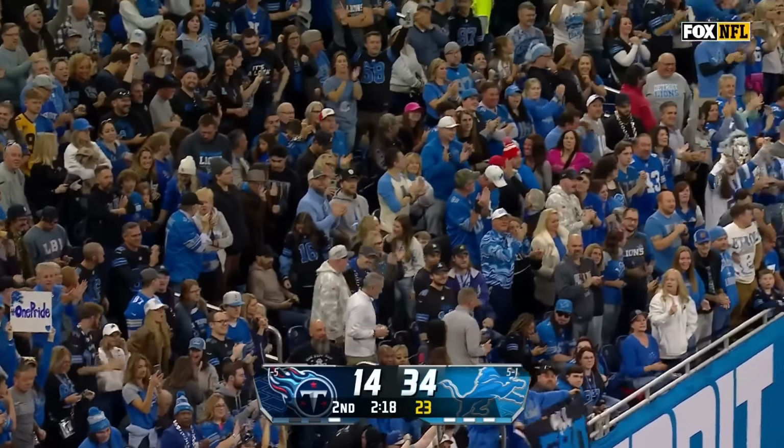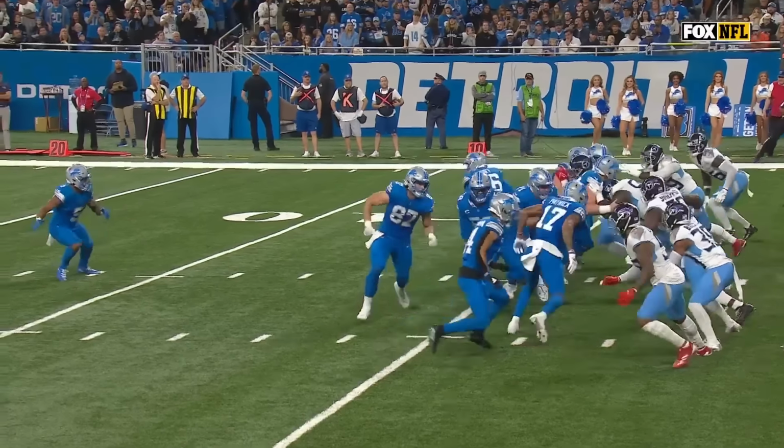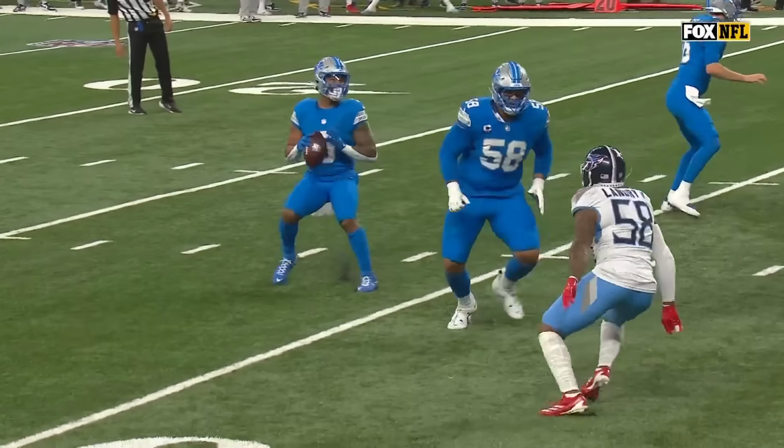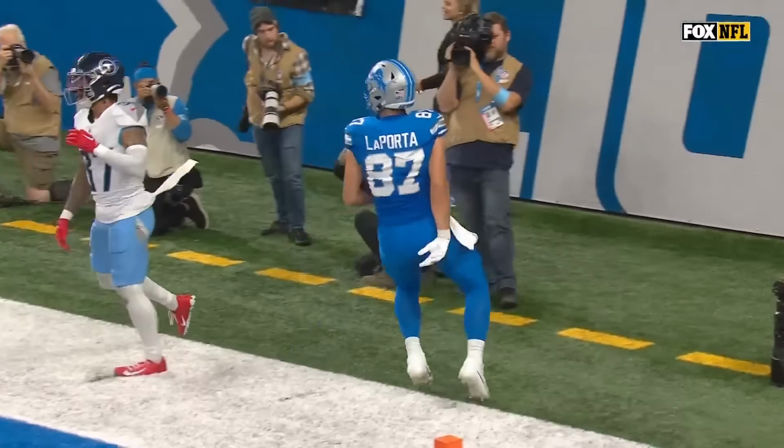I love the fact that in the red zone, they don't hold anything in the bag. Here comes Sam Laporta across in motion. Just a little flash block on Harold Landry at the end. That is enough, though. It allows that separation. Amani Hooker.